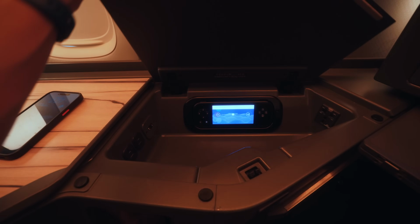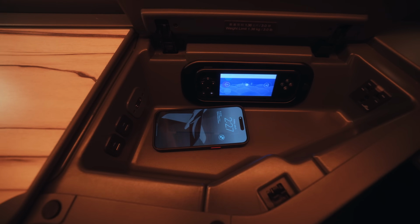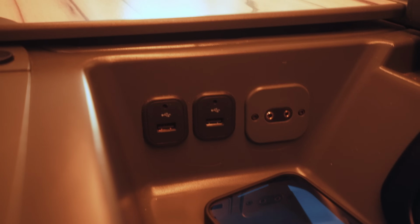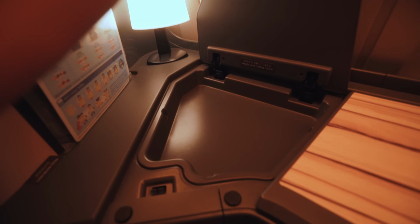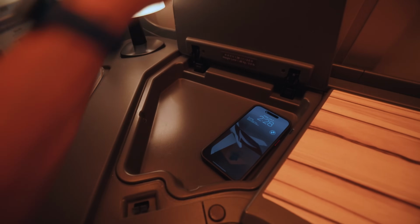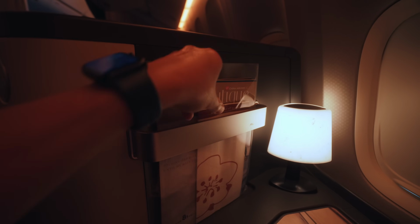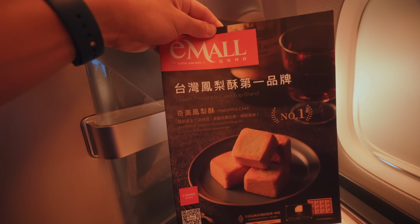The side table has a very similar design to British Airways with 2 storage compartments. There's a larger one that contains the IFE controller, a universal power outlet, 2 USB ports and a headphone jack, and a smaller, more shallow compartment for smaller items. At the back beside the table lamp is a literature holder, containing the safety card, sickness bag, duty-free magazine, as well as a regular airline magazine.